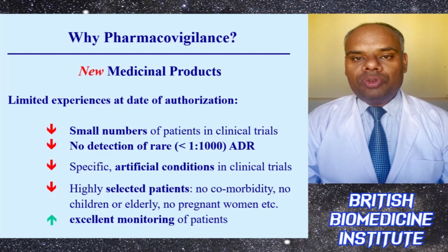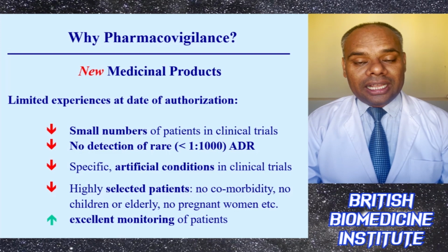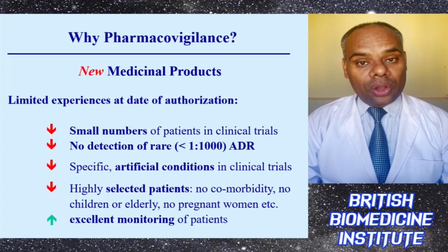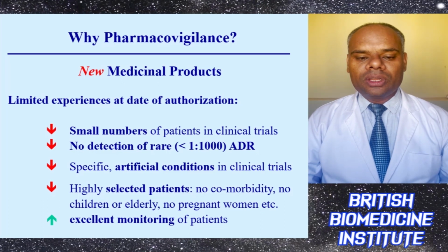That's why we need pharmacovigilance for identifying the rarest forms of adverse events. But the main advantage here is that there is excellent monitoring of the patients who participated.